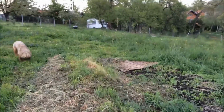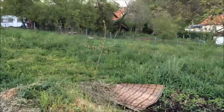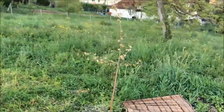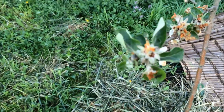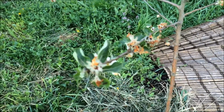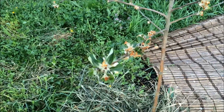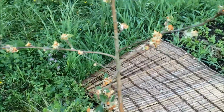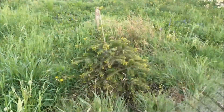As for the apple, I'm not really sure how it actually is, because it seems to be doing fine, but the growth is not very intense. There are a lot of flowers and leaves are curling. I don't know why. Not all of them, but the west facing side is really bad.